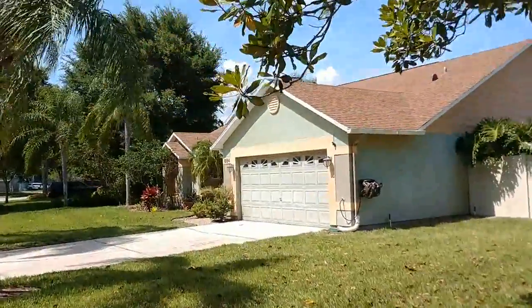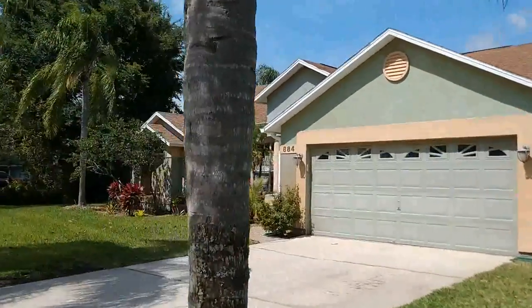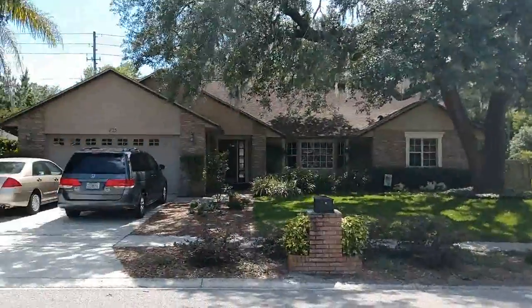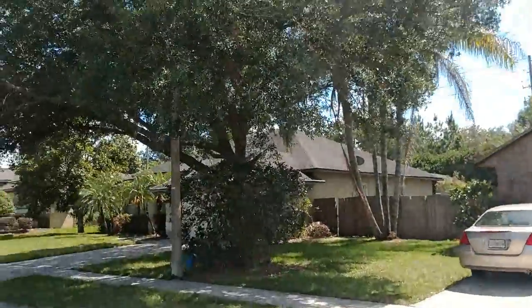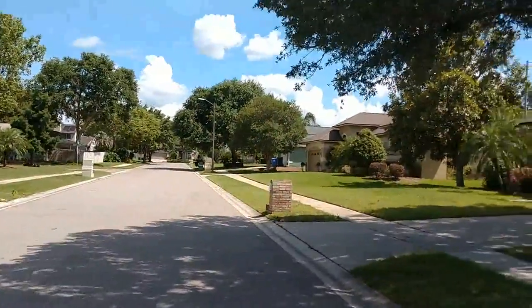The neighborhood was built in 1992, so we're looking at the early 90s. And these houses certainly have held up well. Many of them look still brand new. Part of your neighbors right across the street. Got a few of the big oak trees, a couple of the palm trees. More of an open feel to the neighborhood here.